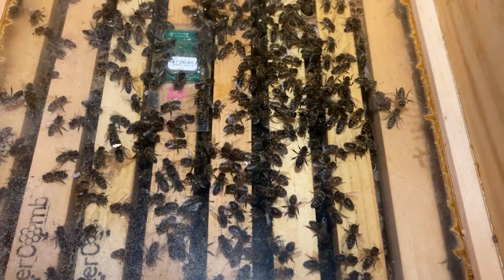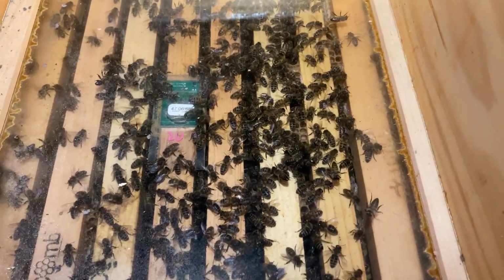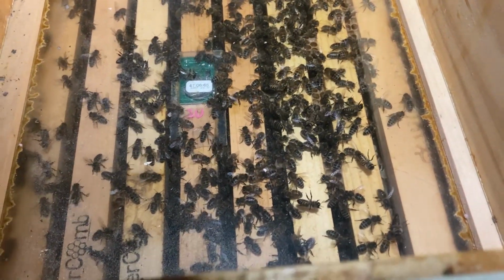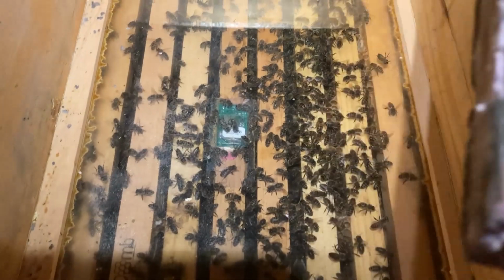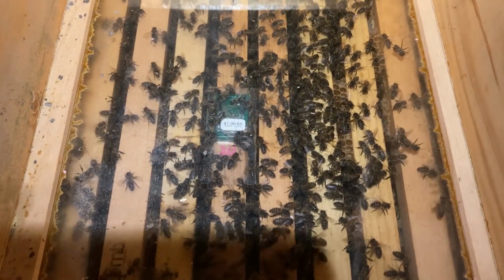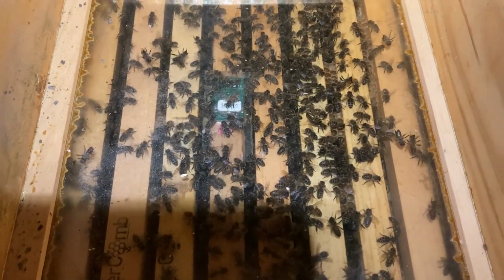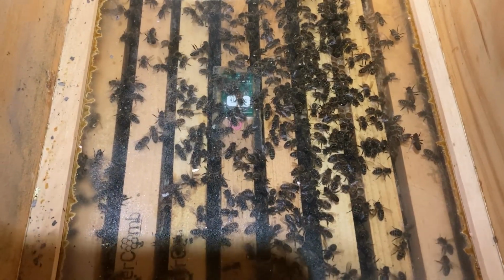Most of these hives, the upper box is about 10 or 20 degrees cooler than the lower box when it cools down at night. But hive four, its upper box is really close to the lower box, so that one may be eating through its stores really quickly, brooding up pretty heavily. Either way, they'll eat through their stores. Jump over to hive three here in just a moment.